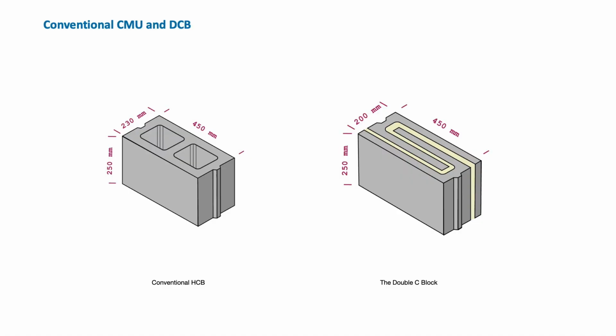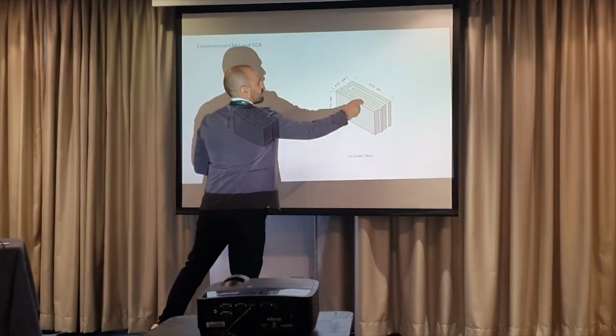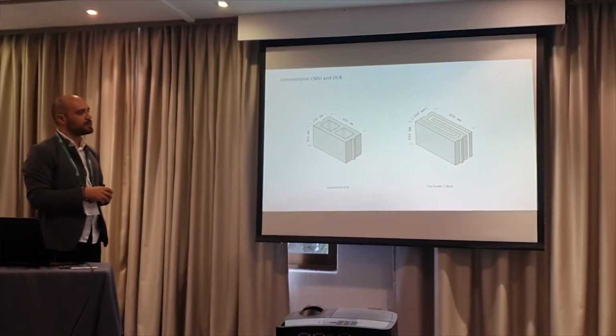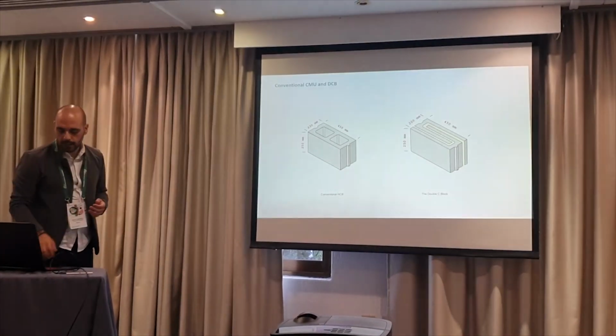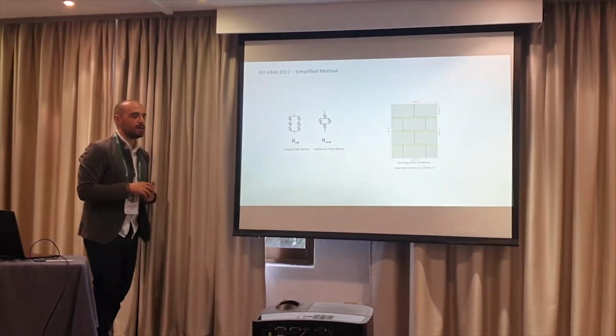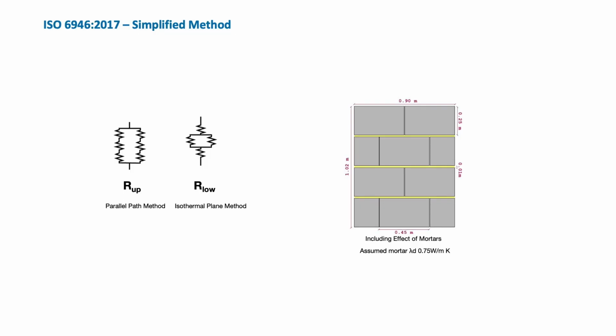So now we go into the comparison between the conventional concrete masonry unit and the double C block. The double C block, as you can see, has basically two concrete leaves cut and slotted into each other, and the insulation element holds them all together and acts as an adhesion barrier, and also both an acoustic and thermal element. We use three types of methodology. One is a simulation, the second is a desk-based calculation, and the third will be in situ measurement of the U value.